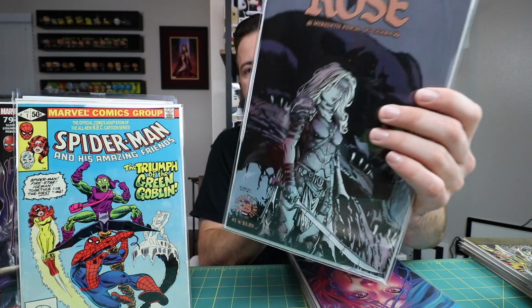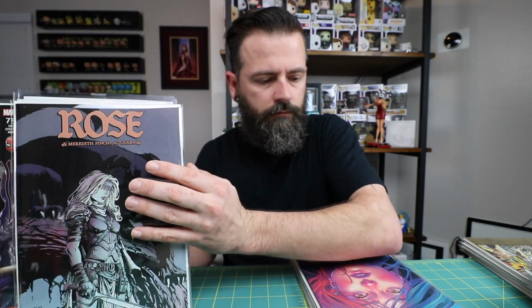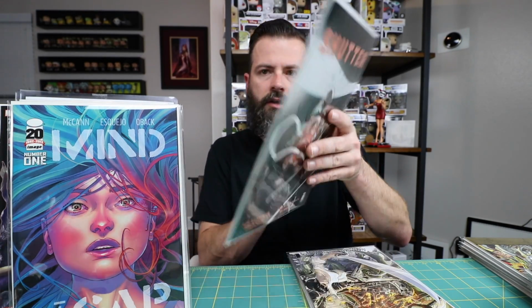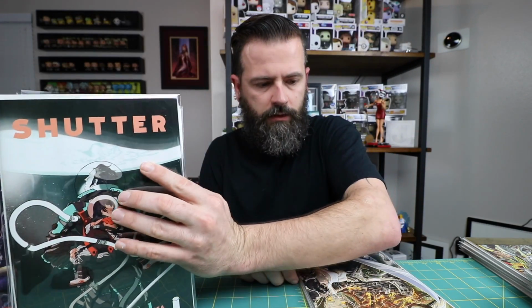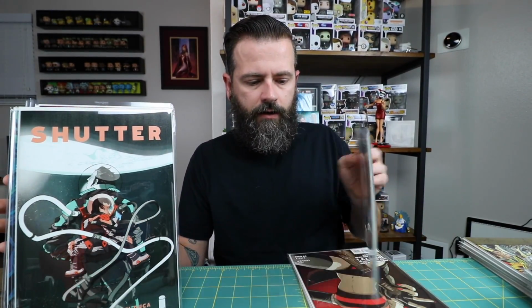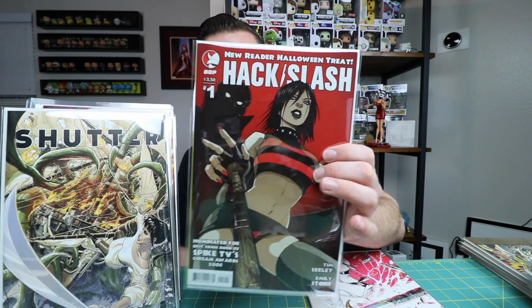Rose number 1. Mind the Gap number 1. Shutter number 1. We got cover A and cover B of that. I think I might have shown these books and just stuck them in the wrong box. Maybe not. Hack Slash number 1 from DDP. I don't think I showed these.